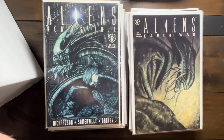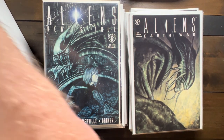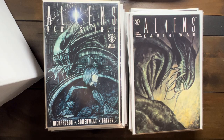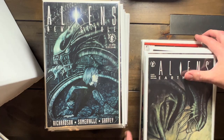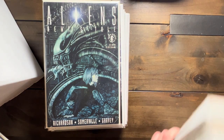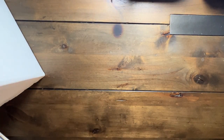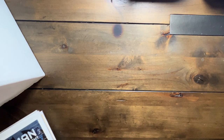I also found a whole bunch of Elseworlds prestige format, little mini trade paperbacks, kind of what they are. Like 10 of them, and I got those as well, but I just have them somewhere else right now. So those are kind of harder to find. Let's see here. Let's get this set out of the way so we can get through the rest of the stuff.